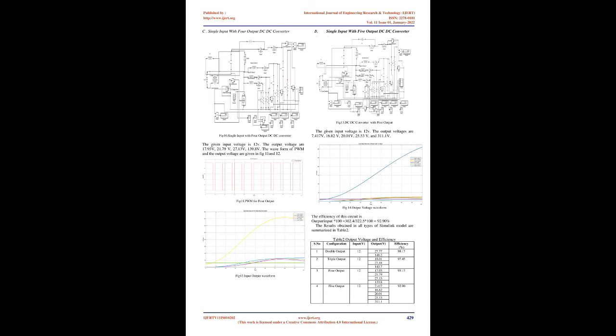Voltage polarities and the direction of currents are defined using the equivalent circuit, Fig 2. An ideal transformer with magnetizing inductor and leakage inductor can be used to design the coupled inductor, Fig 3. Fig 3. Equivalent circuit. 3. MATLAB simulation. The single-input multi-output DC-DC converter circuit is simulated using MATLAB Simulink. The PWM waveform and the output waveforms are obtained, and the efficiency is calculated using the input and output power.